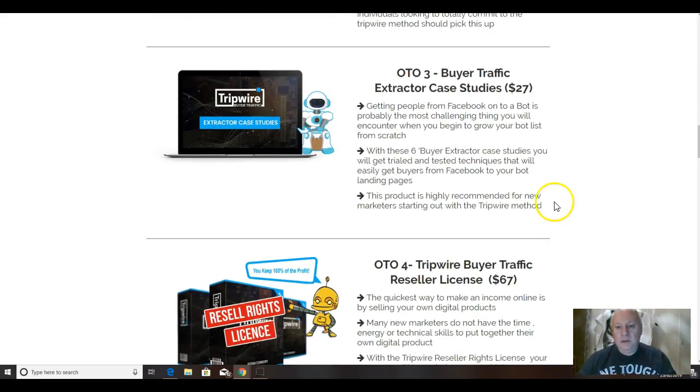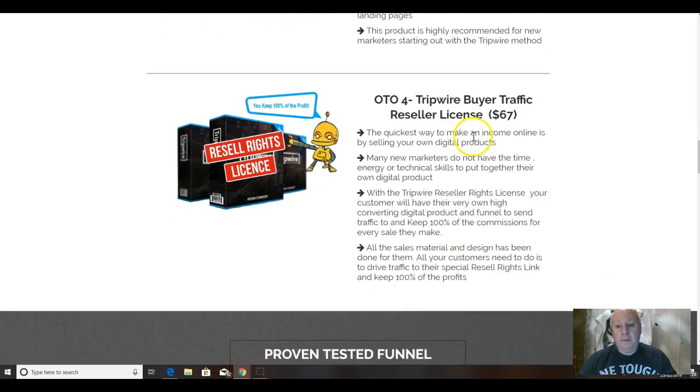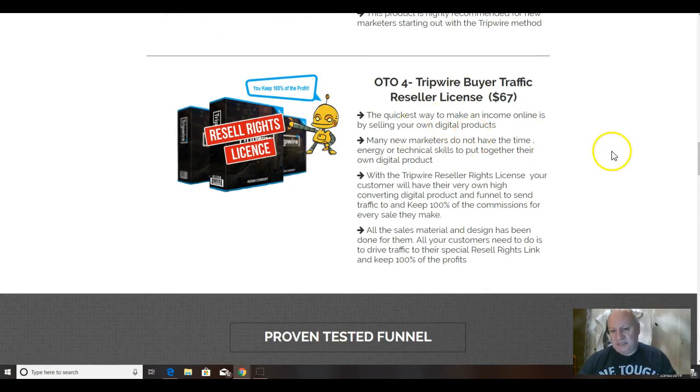Next upsell, Buyer Traffic Extractor case studies. Getting people from Facebook onto a bot is probably the most challenging thing you'll encounter when you begin to grow your bot list from scratch. This will show you tested techniques. And finally, a reseller license if you are into that type of thing.